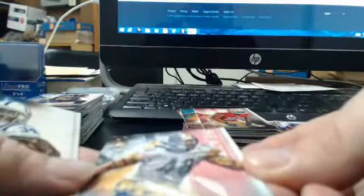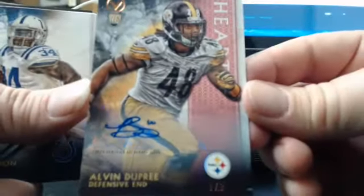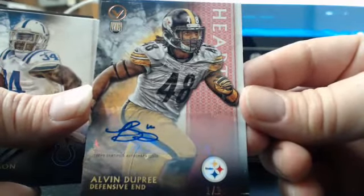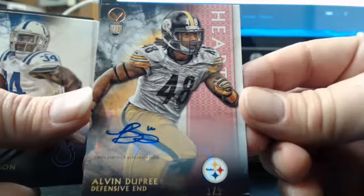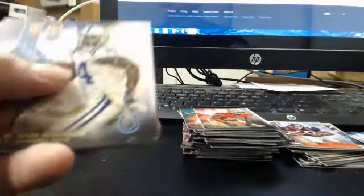Of course, the camera wants to be funky. Come on. There we go. Heart parallel, one of one. Alvin Dupree for the Steelers. Ugh. I've busted so many cases, and that is my first one of one.